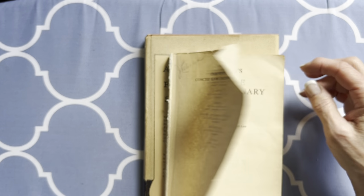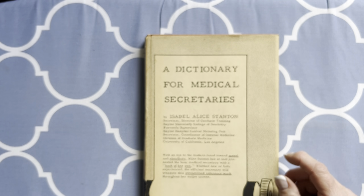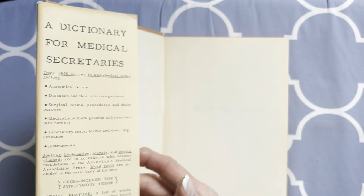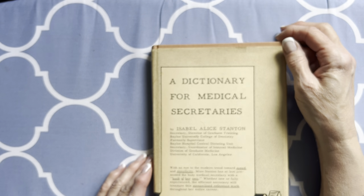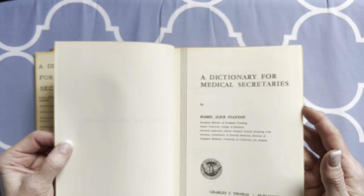Oh, I was going to look for 76. That's kind of in sad shape. This one has a dust jacket. That's kind of a nice looking book. Okay, a dictionary for medical secretaries. So I guess these would be the people that transcribe the records.